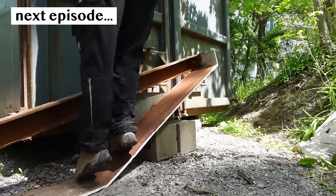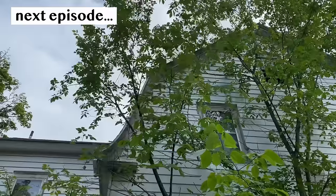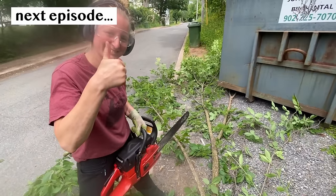Yeah, we're just gonna go at it, make a mess, destroy some shit. Stop! So it looks like, fingers crossed, we're gonna have a hot shower tonight, which feels like such a luxury at this point. And then we're going to tackle the chainsaw and the trees and trying to get the trees down around the perimeter.